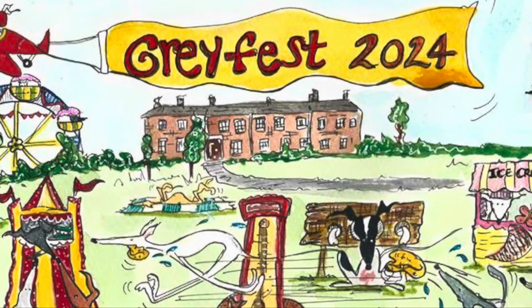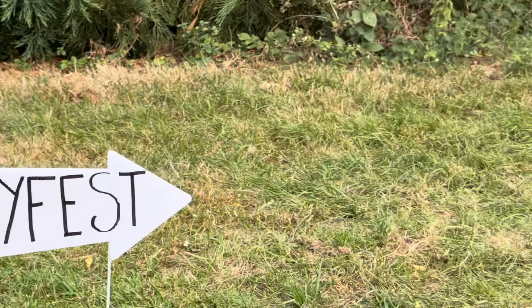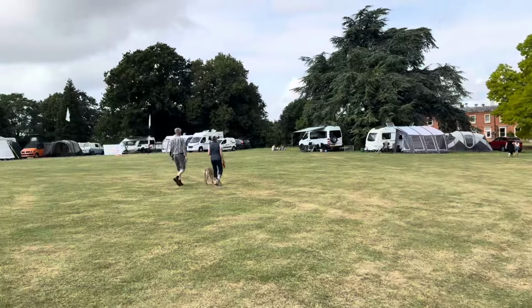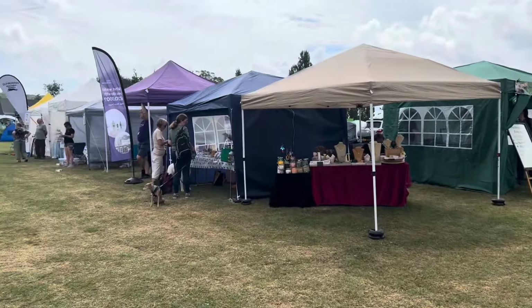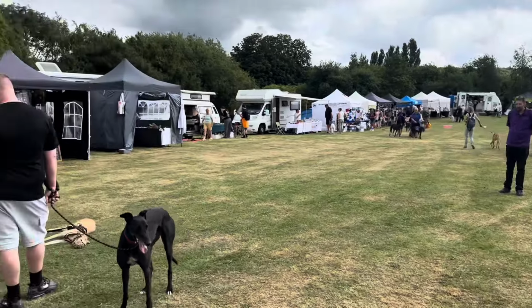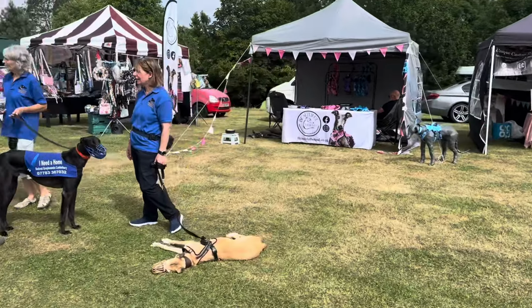Greyfest is a two-day show which happens every year, and it's a camping event. This year it was held in the gardens of a stately home, and there were lots of people camping there. Hundreds and hundreds of greyhounds, whippets, lurchers, as well as lots of normal dog breeds. And there were two dog shows running on both days, a hound show ring and an other dog breeds show ring. They had lots of trade stands and stalls.